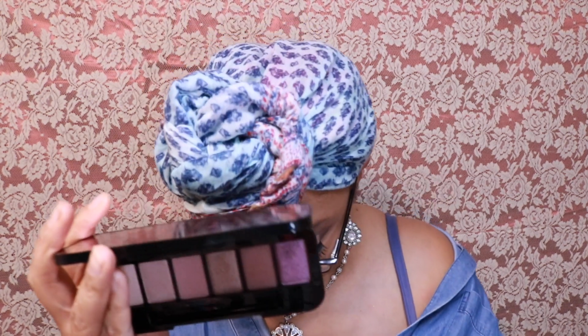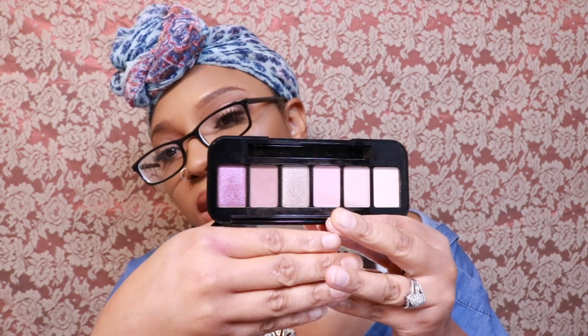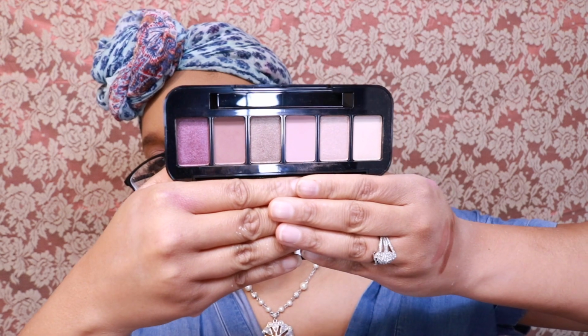And that's pretty much the case for a lot of these different shadows. And this is low-key like a brand new palette. This is a Buxom pre-made palette. This one right here I actually got out of the store just like this.